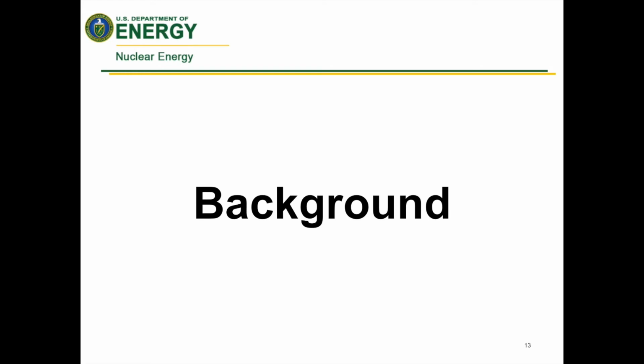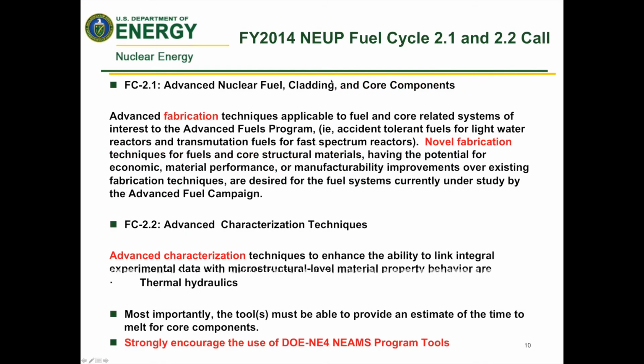Can you explain what you expect from the IRP? One of the things that we've been looking for: people have built models and tools using the Moose Bison environment, which is the NEAMS program tool used for fuel performance. Those efforts have primarily looked at the steady state performance of accident-tolerant fuel concepts. But there are models that are needed in the NEAMS tools, as well as capability to go from steady state analysis to estimate of melt.